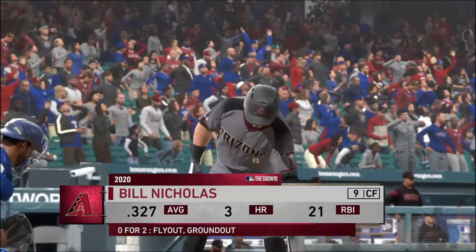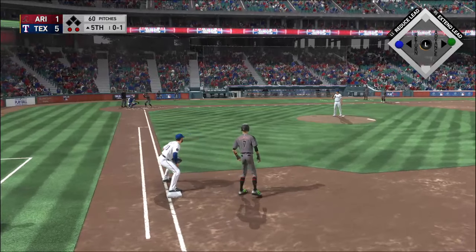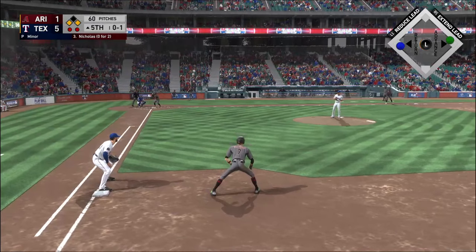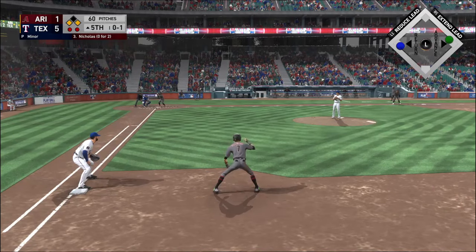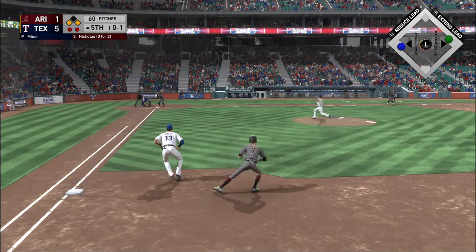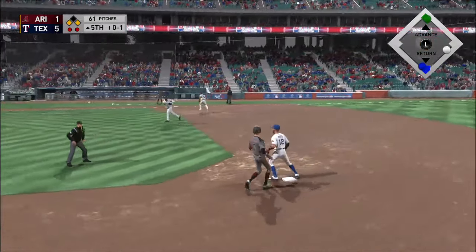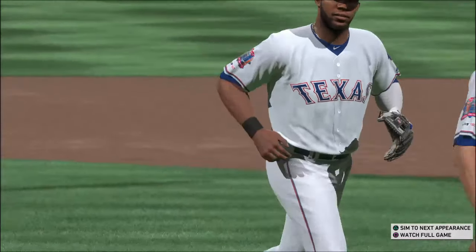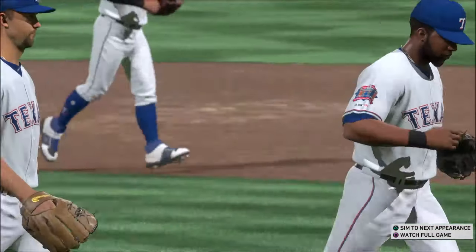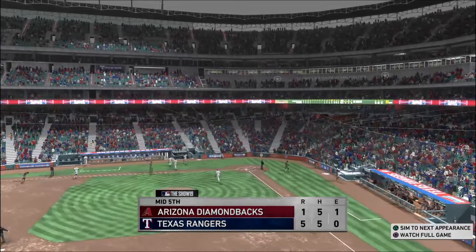Digging in to try it again, Bill Nicholas. He flew out in his last at bat. Here we go. 0-1, here it comes. Hit weakly on the ground to short. Gonna be a tough play. On to first, and the Diamondbacks are turned away as the inning is over. Diamondbacks strand a pair. They're down 5-1.